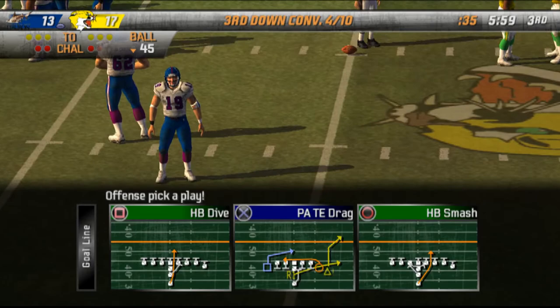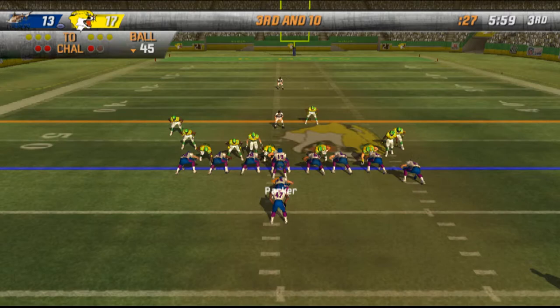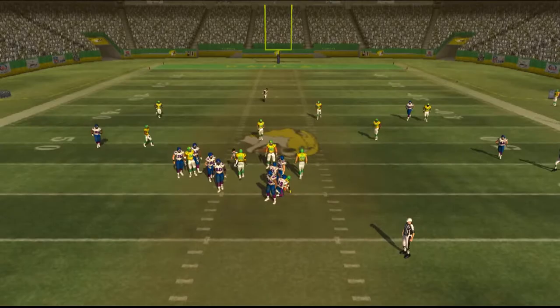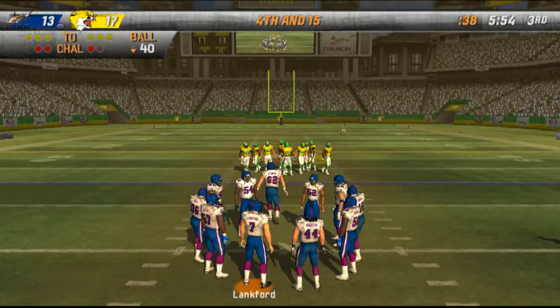Third and 10. Ball on the 45-yard line. The defense lines up in the nickel. Keep it in front of them. Here we go. Receives the handoff. They'll go with a play fake. Under pressure. And in those situations where the rush is coming fast, you got to make a quick decision. Do I throw it away, try and hit my guy, or concede to the pressure?